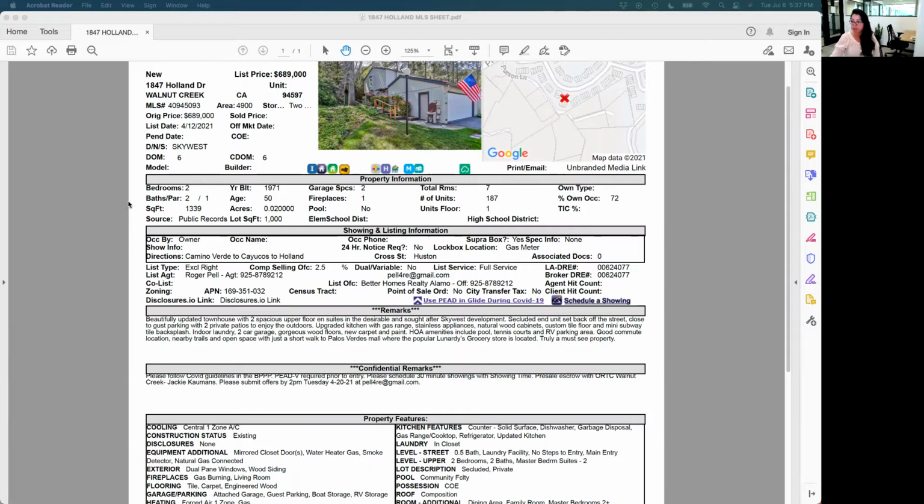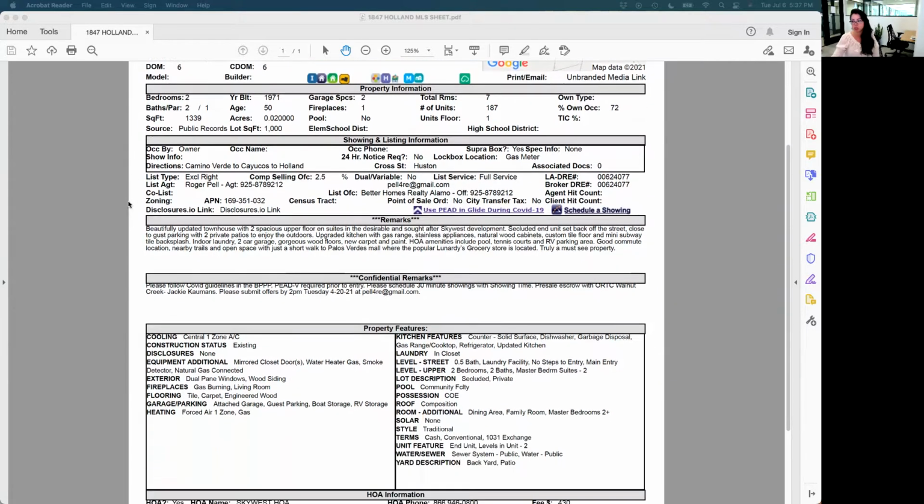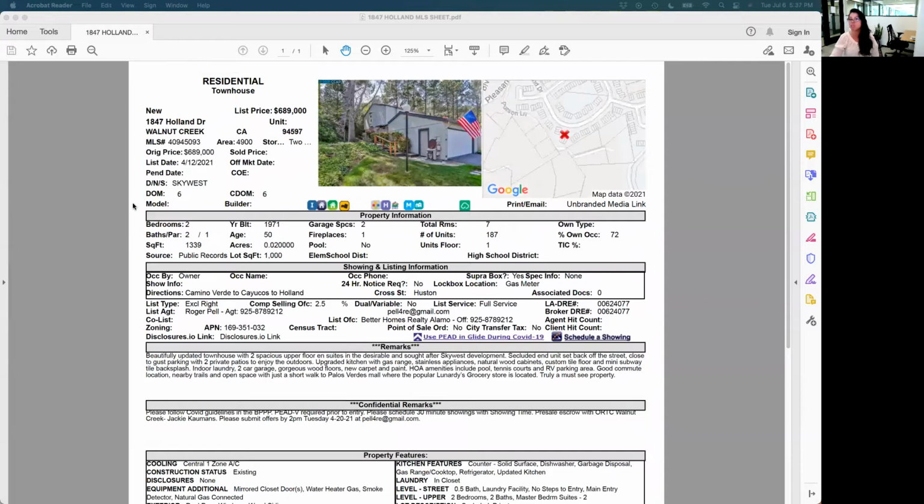The reason that you want to have this printed off is so that, of course, you have all of the pertinent information and so that you can take notes. There's going to be times where you're showing one property in a day. There's going to be times where you're showing 20 properties in a day. How on earth are we supposed to remember all that? We're not, and I don't expect you to.